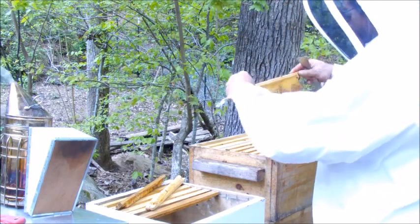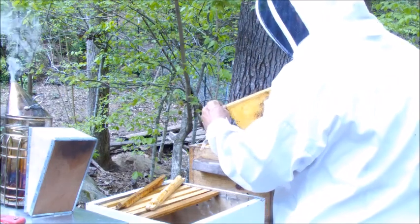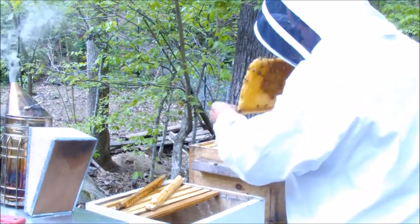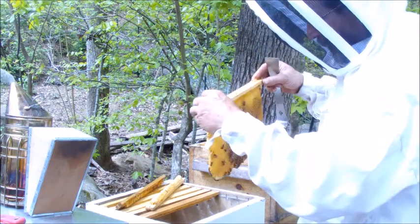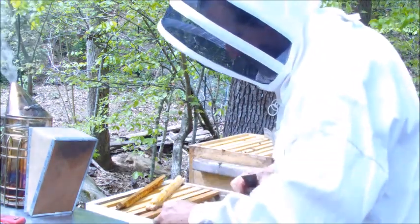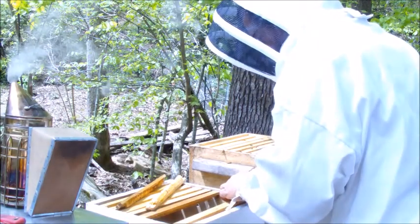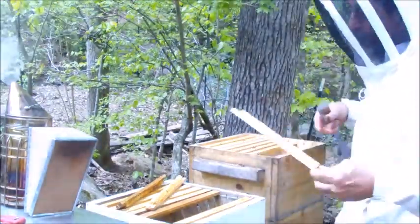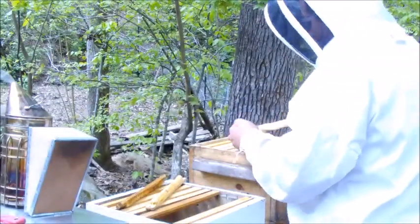So I'm in the top box now. I'm looking this over, and I'm finding this first comb I'm pulling all the way at the back of the box is just completely empty. Early in the spring it was full of honey stores, but they've completely used it out, and there's not even any nectar in it now. So I'm assuming they're starting to store their nectar down near their brood, and that could be enough to limit the queen from being able to lay further near the brood nest.